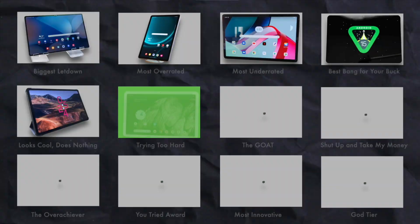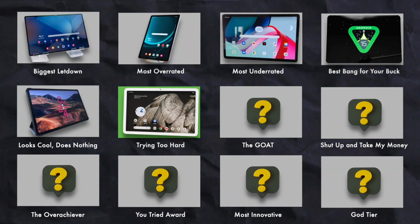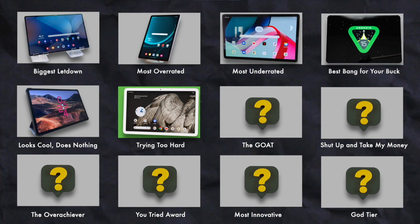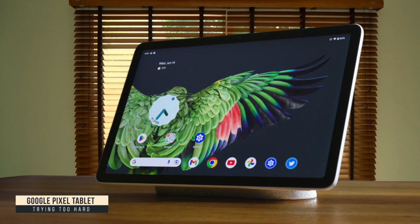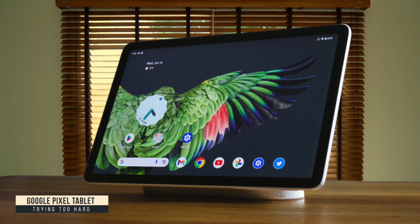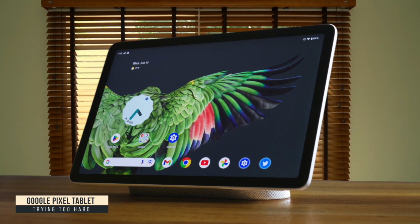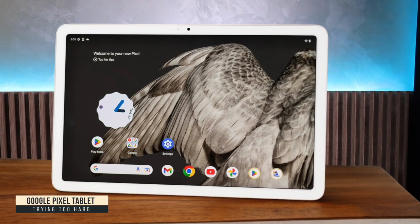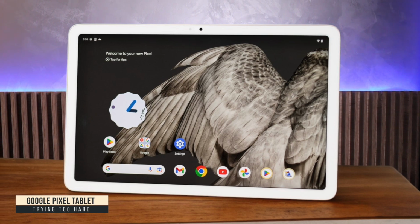Trying too hard: Google Pixel Tablet. The Google Pixel Tablet feels like it's having an identity crisis. Is it a tablet or a smart display? I've been using it for months now, and while the speaker dock is a neat idea, it's just not exceptional at either job. The Tensor G2 chip handles games like Genshin Impact decently at medium settings, averaging around 58 FPS, but the tablet gets noticeably warm after about 20 minutes of gameplay.